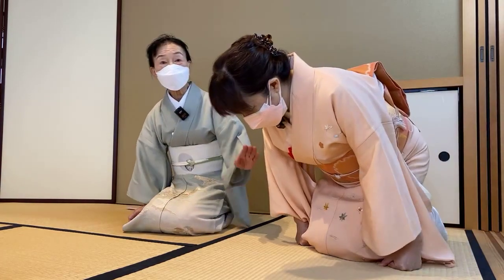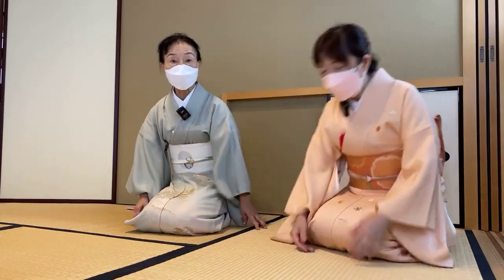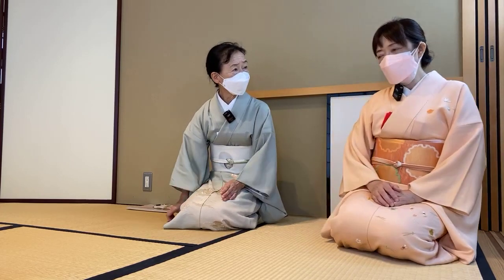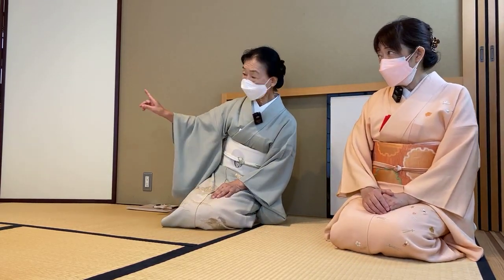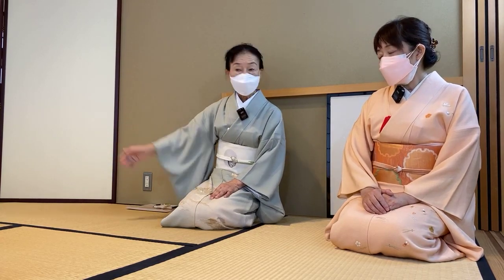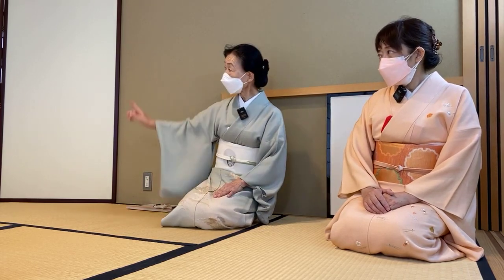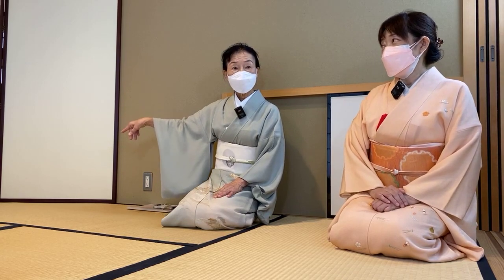Perfect. Then the guest comes in. Guest and host, very busy. So, you come in, you watch the hanging scroll and enjoy the flower. Then walk to your place. So please look at today's hanging scroll.